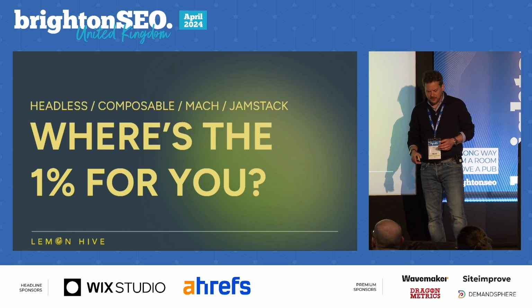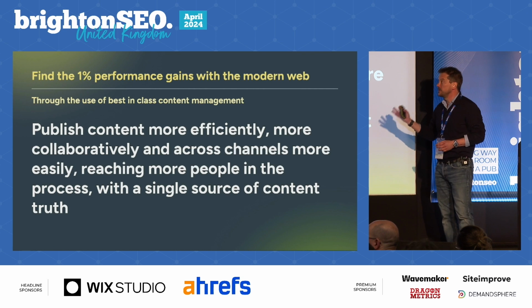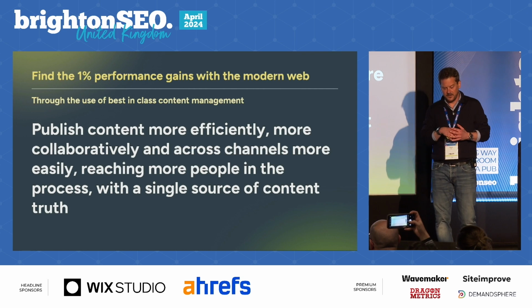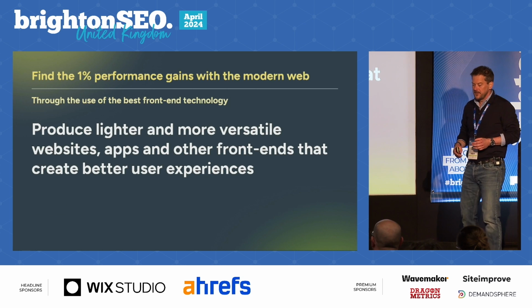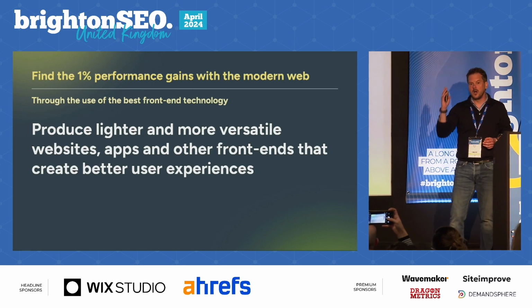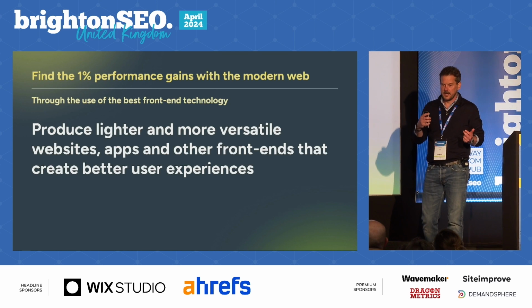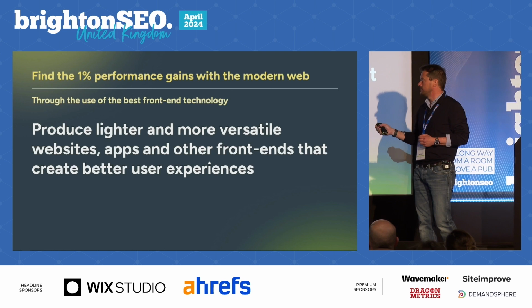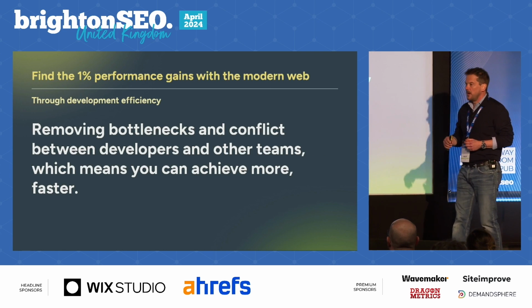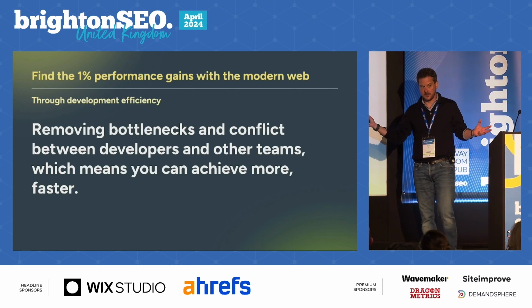So to run through just the final bit of where might the 1% be for you? Well, it might be in publishing content more efficiently, more collaboratively, or pushing it out to multiple front ends with one single source of truth. Maybe we want lighter, versatile, more carbon efficient ways of doing things in front ends, and again, improving that page speed, improving that user experience where we can feel the snappiness of really quick websites and apps. Or it might be removing the bottlenecks between developers and marketing teams and other teams.